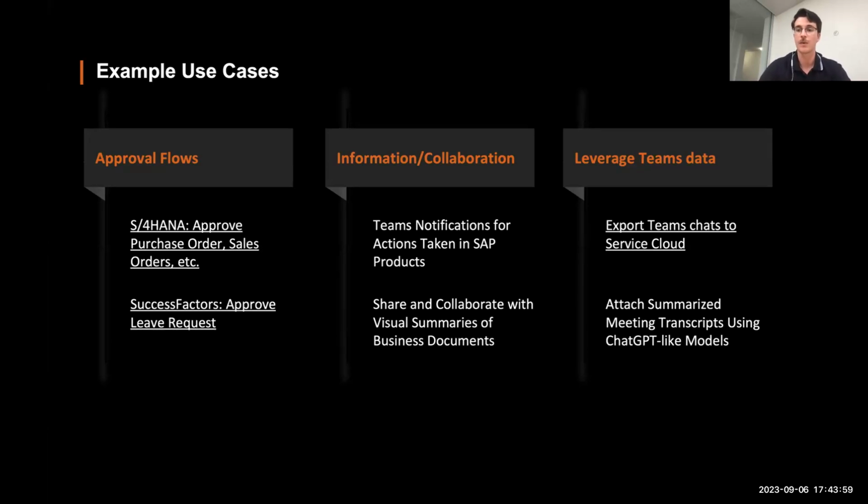And then lastly, we have these use cases where they leverage Teams data. None of these use cases are mutually exclusive from one another, so you could basically take one use case and mold it with some other ones and mix and match. But here we're looking at use cases that really take advantage of the data that's produced from Teams, doing things like exporting a Teams chat from Service Cloud, or maybe taking a look at summaries that are generated from meeting transcripts, and then bringing those back into Sales Cloud to basically empower decision making. So again, those two are examples of leveraging Teams data.